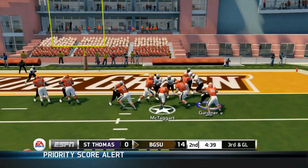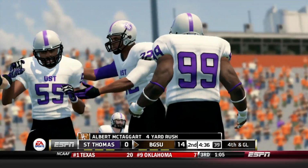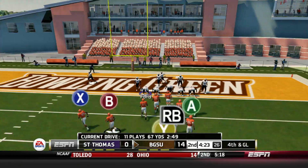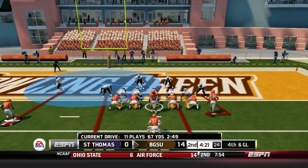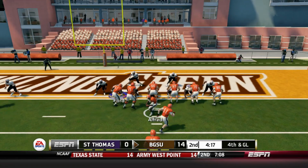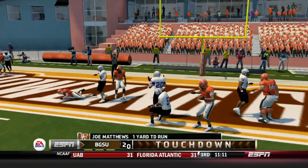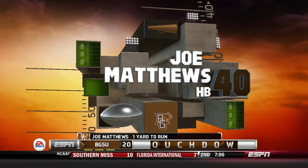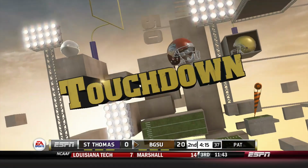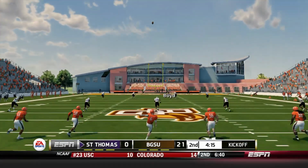Maybe we can make a stand here, as McTaggart's going to try to fall forward, but we stiffen up just enough. And shockingly, they are going to go for it here on 4th down. We need this stop. Let's see what they come up with. It's a handoff, and we whiff. Both of us whiff. Two of us had a chance to make the tackle, but Joe Matthews evades both of them. And now it's a 21-0 lead.